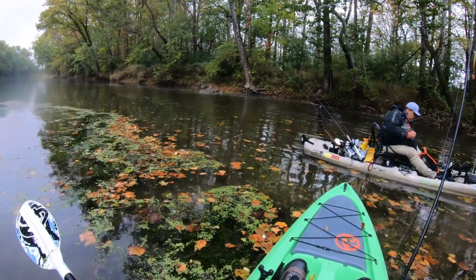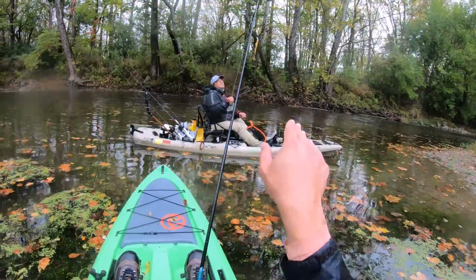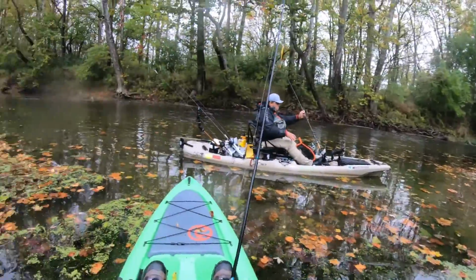I watched a fish come up underneath mine, and they're just looking at it and looking at it, like, oh, come on, eat it, dang it. It was back there in that fallen log. Gotcha.